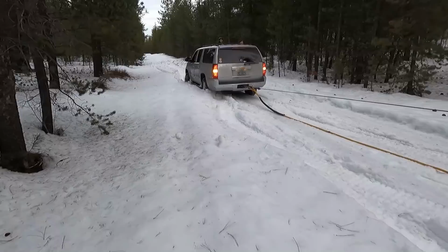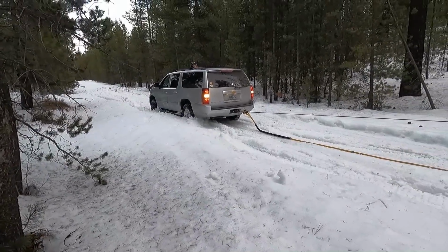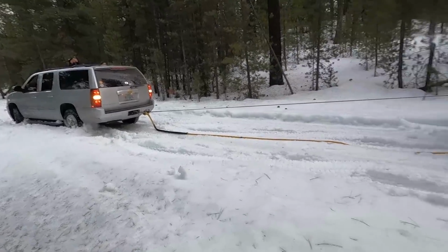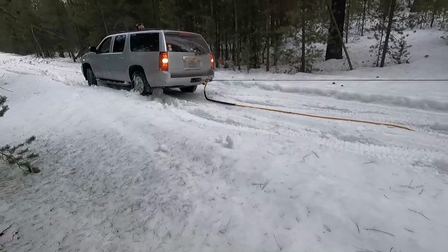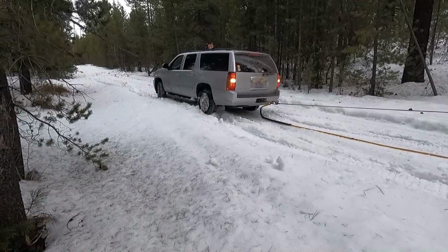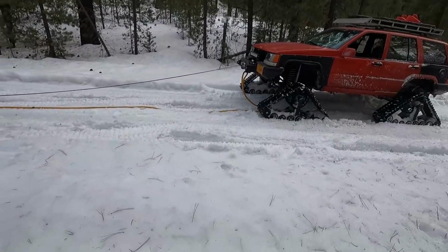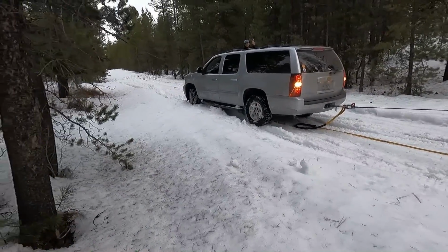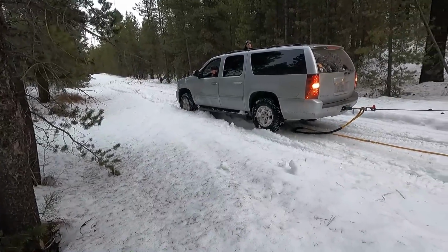Go ahead and give some throttle in reverse. Straighten your wheel up a little bit. Right there. Straighten up. A little more. Right there.